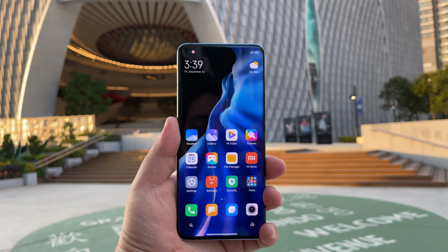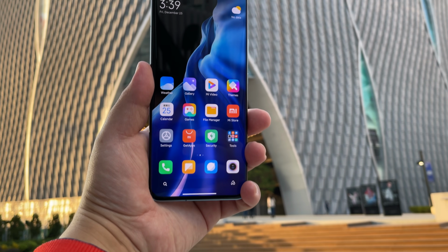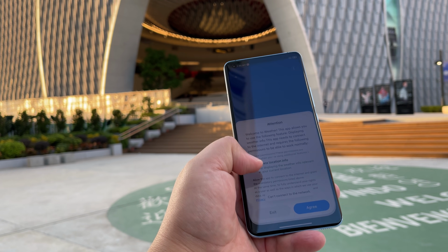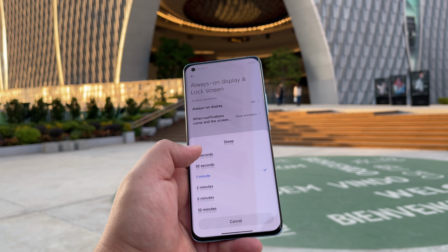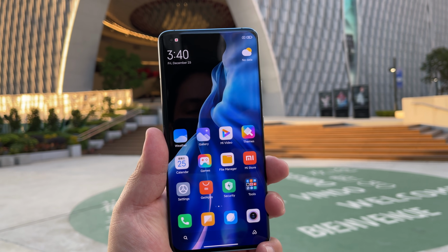Snapdragon 888 is here, guys. It is here. This is happening. I'm shaking, guys, because this phone has made an incredible initial impression. And let's go ahead before we do this and increase the sleep time here on this phone. And let's talk about it, guys.